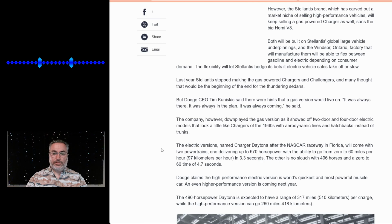Anyway, the electric versions, named Charger Daytona after the NASCAR raceway in Florida, will come with 2 powertrains, one delivering up to 670 horsepower with the ability to go from 0 to 60 in 3.3 seconds. The other is no slouch with 496 horses and a 0 to 60 in 4.7 seconds. Dodge claims the high-performance electric version is the world's quickest and most powerful muscle car. An even higher performance version is coming next year.